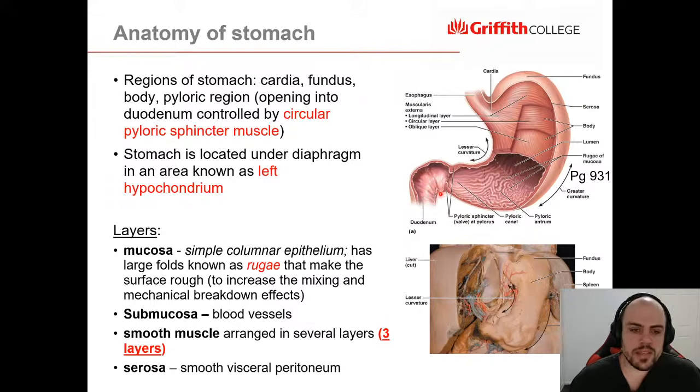Now, the stomach is located just under our diaphragm, and we have a couple of other layers, mainly with our smooth muscle. What you will notice is that when we looked at the histology of our GIT before, those four main layers, the smooth muscle in the GIT only really has one main layer because it's only having to contract in one direction, whereas our stomach is moving in many different directions. This is why your stomach sort of grumbles when you're hungry.